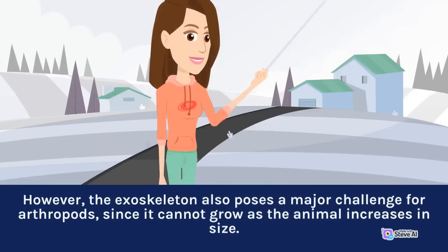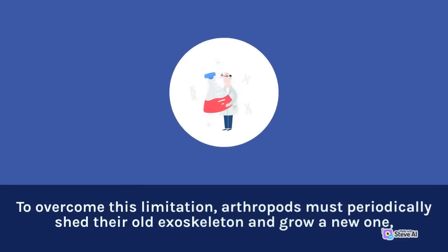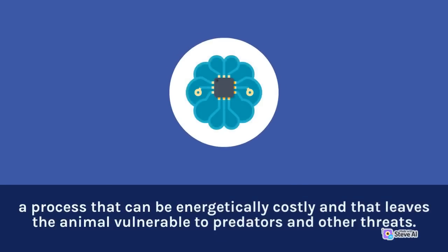However, the exoskeleton also poses a major challenge for arthropods, since it cannot grow if the animal increases in size. To overcome this limitation, arthropods must periodically shed their old exoskeleton and grow a new one, a process that can be energetically costly and that leaves the animal vulnerable to predators and other threats.